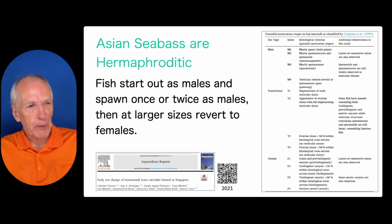And I've given you here a paper called Early Sex Change of Barramundi, Lates calcarifer, Farmed in Singapore. Another paper here, I have not given you the link at this point, but I believe I have given it to you. We'll give it to you later. We see that the gonadal maturation stages in Barramundi are as classified by this author, that we have male, and then we see the development through the different stages, M1, M2, M3, M4. And then at this transitional stage, the testes begin to degenerate, and we see the beginning of the female ovaries instead. And then finally, at the end, we see full development of egg producing ovaries.